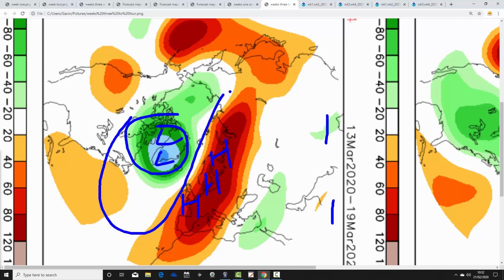Jet streams doing something a bit like that. It's a rather strange looking pattern, but the upshot is we will be turning things increasingly dry and spring-like there. We get through to the middle of March and that is proper spring setting in. Temperatures probably reaching the mid-teens Celsius, and given back to sunshine, maybe a little bit more than that.